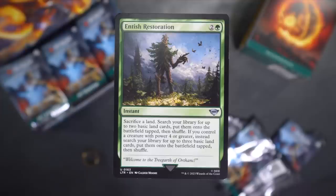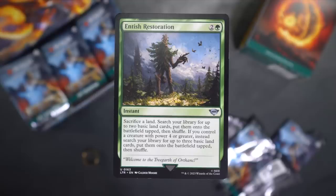Love additional combat. Yeah. So I want your thoughts on a couple Ent-related cards here. All right. This is an uncommon. Entish Restoration. 2 and a green. Instant. Sacrifice a land. Search your library for up to 2 basic lands. Put them onto the battlefield tapped, then shuffle. If you control a creature with power 4 or greater, instead search your library for up to 3 basic lands, put them onto the battlefield tapped, then shuffle.